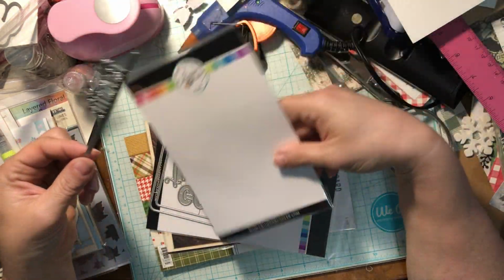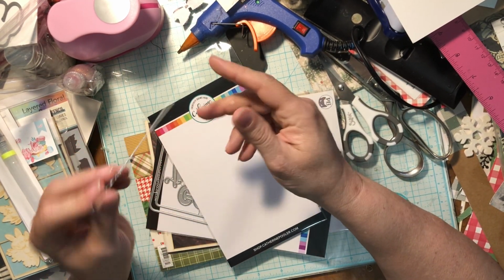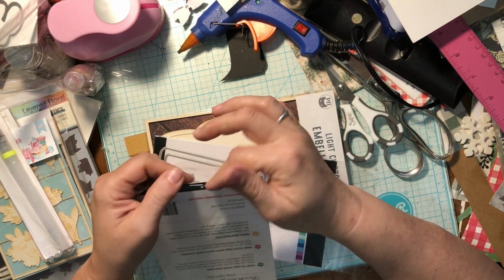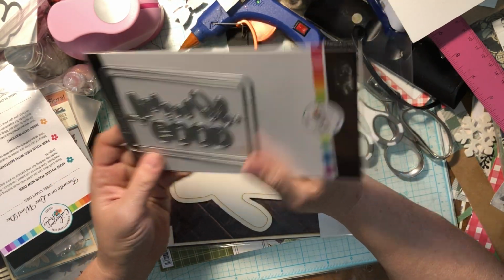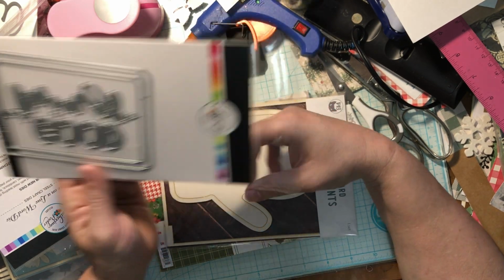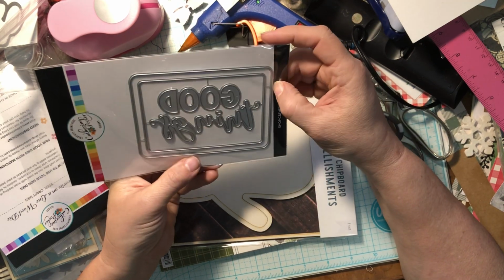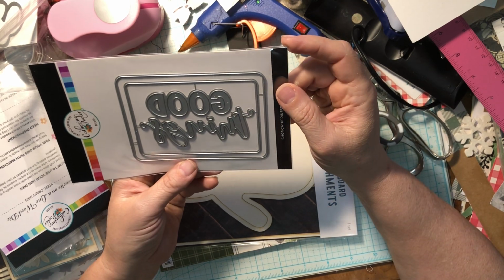Favorite. I love this. So this is a die, and it says favorite. It's got a line under it. I thought that would be fun for recipes or for cards or for whatever. This one, what does it say? Good. I see good. This is upside down, I think. Good things. That's what it says. Super cute. So it's got the border and then it's got the words, which could probably be used separately.